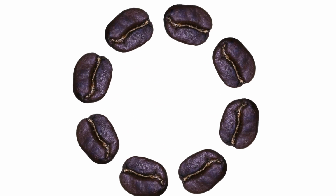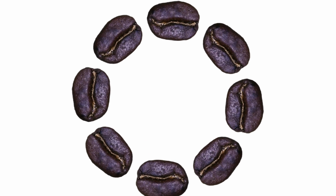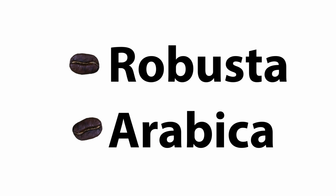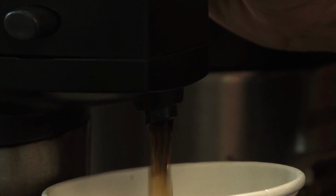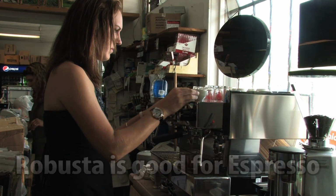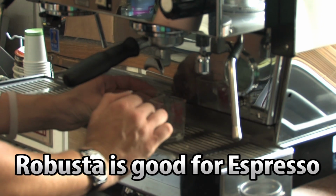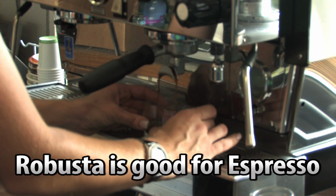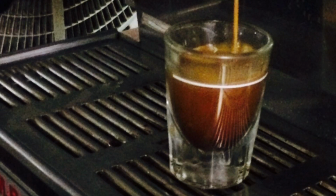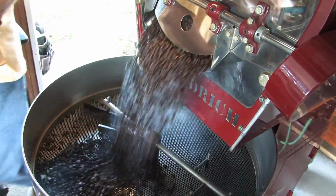The first step in brewing the perfect cup is coffee bean selection. The main varietals are Robusta and Arabica. We in Hawaii use the Arabica bean because it is more flavorful. The reason Robusta is grown is that it's mainly used for espresso. And the one good thing about Robusta is it puts out good crema versus Arabica, but the taste is just not there.